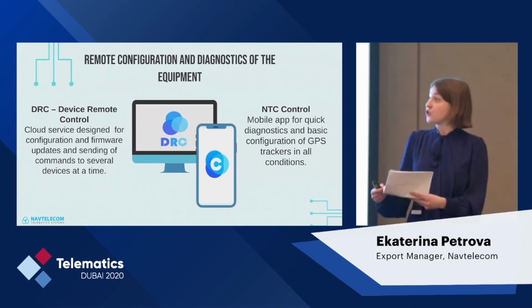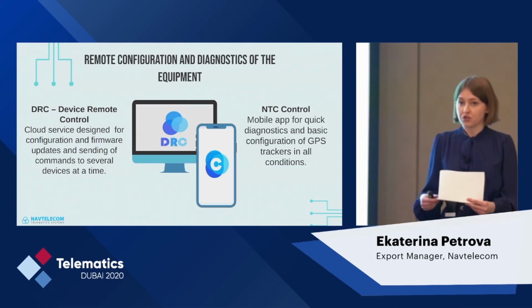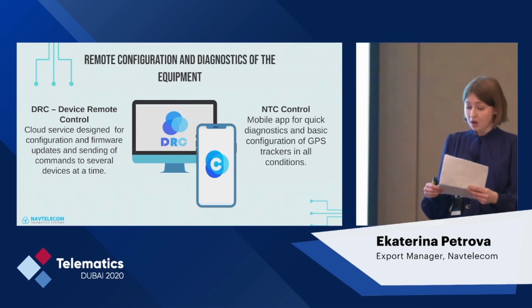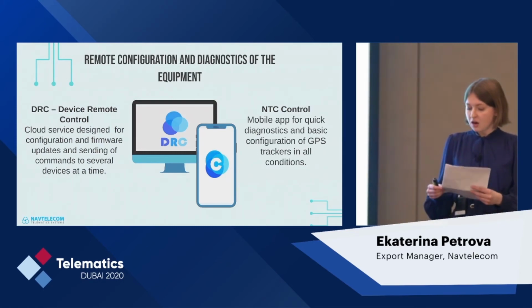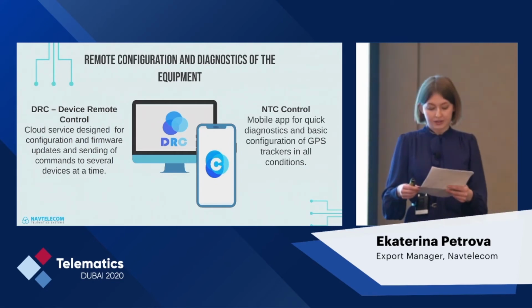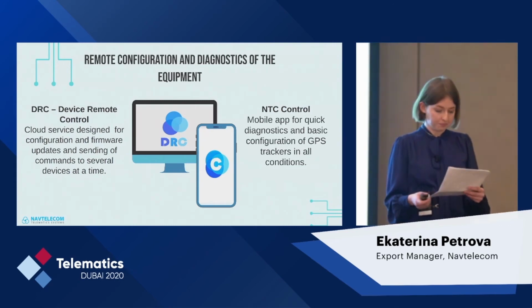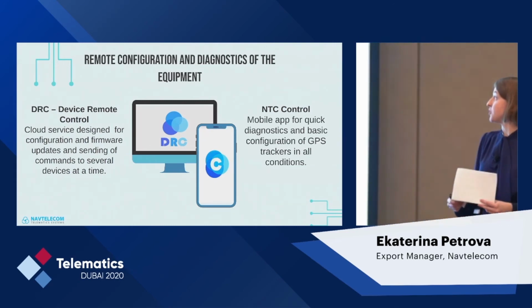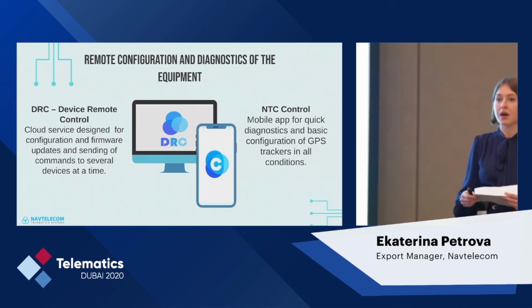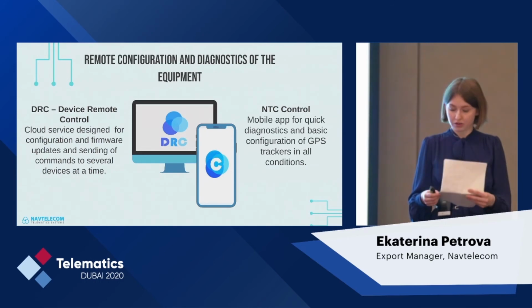And for managing a large number of devices, we created a kind of device manager, DRC cloud service. With its help, you can easily load the same configuration files, also update firmware, and send commands to a large number of devices at a time. And also I want to mention that all these programs are absolutely free and work with all models of our equipment.